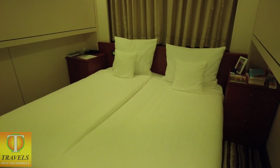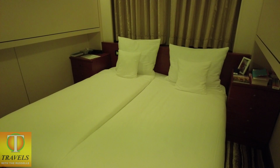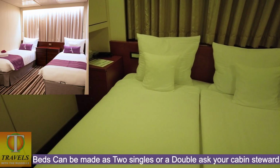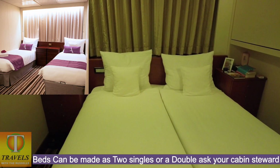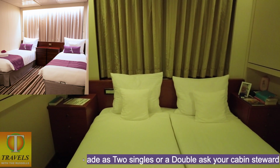We've had our cabin put into a double bed, so these beds can be separated to either side of the room. It would make the room much bigger actually, so the cabinets go in the middle.